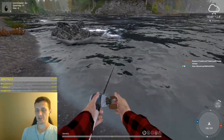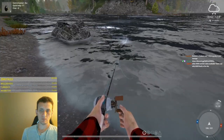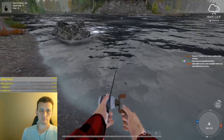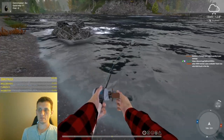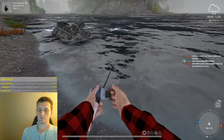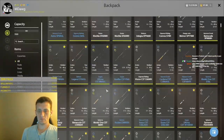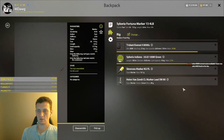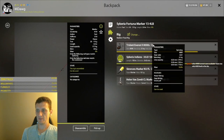Oh, is that who makes Everest as Trident? This is what we're talking about, by the way. The Everest 2 spinning reel.